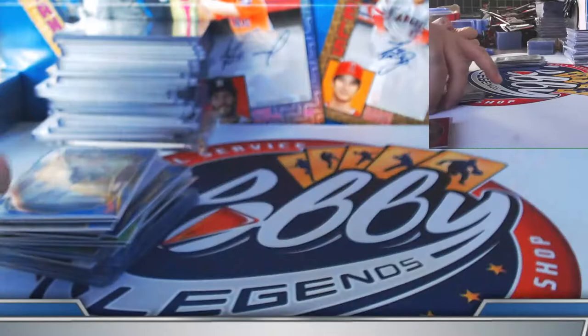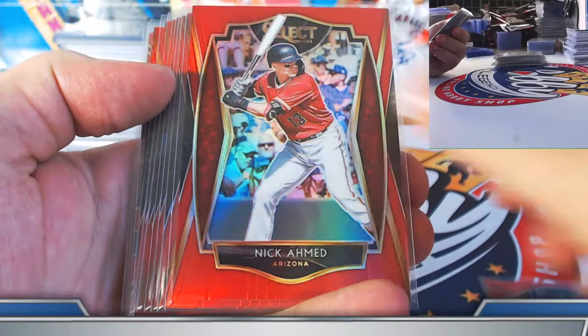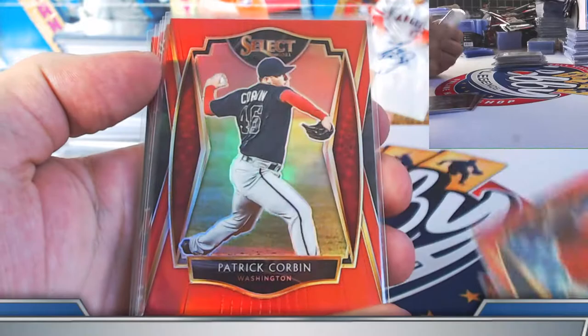Red Prisms to 199. Abreu, Ahmed, White, Huff, Clevenger, Kim, Daniel Johnson, Corbin, Crochet, Javier, Carlson, Kenta Maeda.